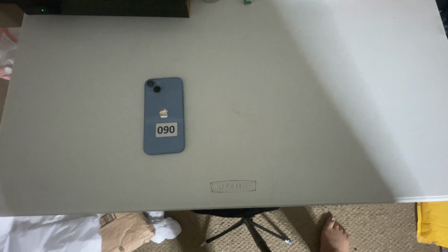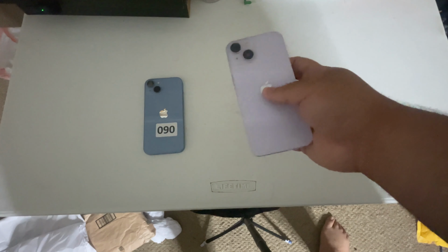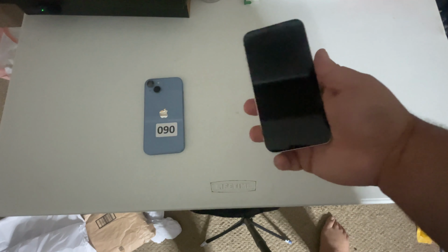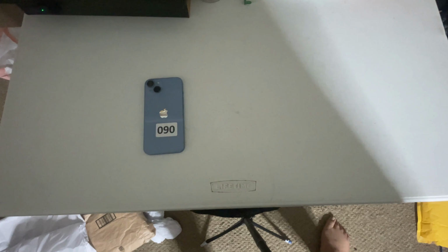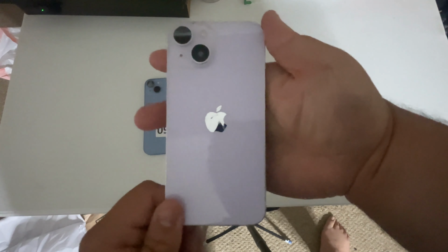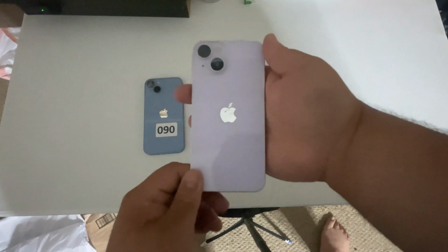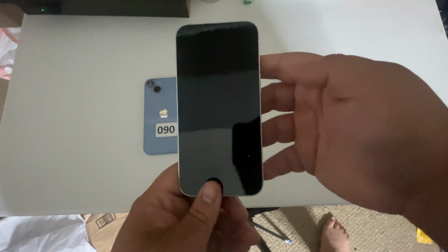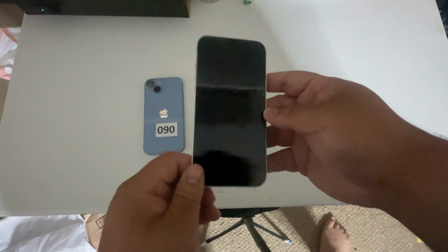Really well packaged, by the way. Throw that away. It doesn't come with the accessories, unfortunately, like always. The screen looks fantastic, but the back is severely cracked. You guys probably can't see it, but I can shine a light for you. The front is fine, but the back is just severely cracked.